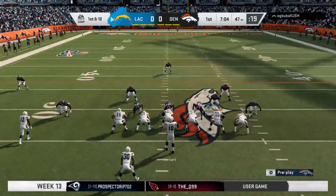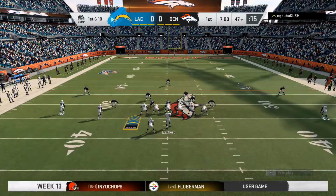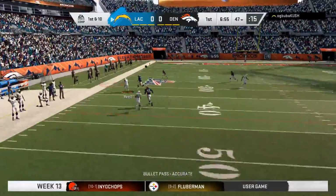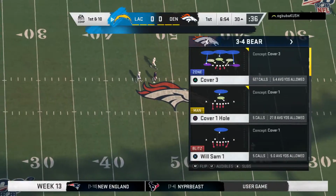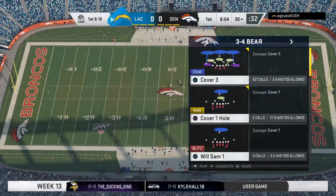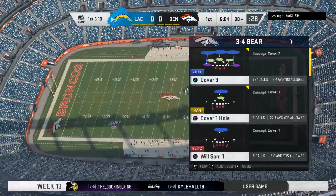Back-to-back good plays have them on the move on first down. Operating from the gun, Herbert. And this one complete to Reed, and they'll get this to the 30-yard line before crossing over out of bounds. 23 yards, the final tally. First down, Los Angeles. Pretty solid start for the rookie here on this first drive, Charles.